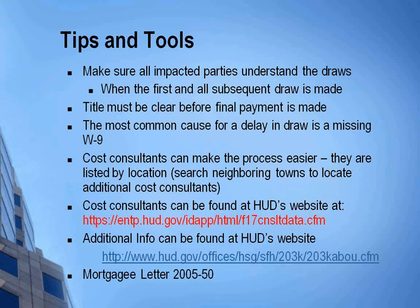This 203K Streamline is not for every project that comes up. Everybody has to understand how it works to make sure it's done. Title must be clear also before final payments are made. We want to make sure we don't have any mechanics liens put on the property.